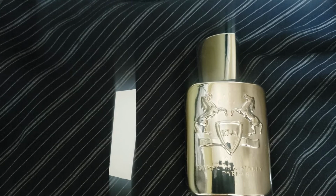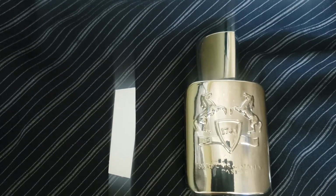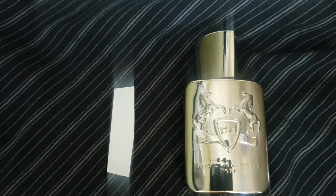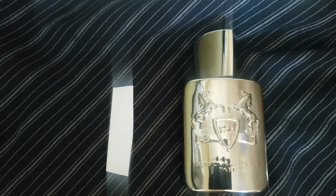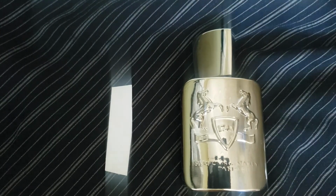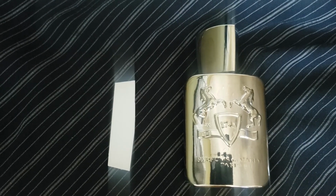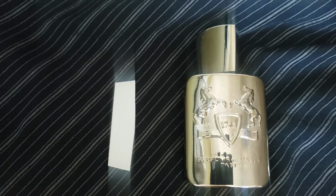Parfums de Marly is a fragrance house that I'm not really keen on, to be honest with you. I feel like they do market their fragrances for men. There are fragrances for men, and then there are fragrances for women. Now, I feel like the ones for men are actually better than the ones for women. Delina is not my kind of vibe, not at all. It's very, very floral. It's very much a Marie Antoinette kind of fragrance, which is not my style. But this fragrance is quite popular.